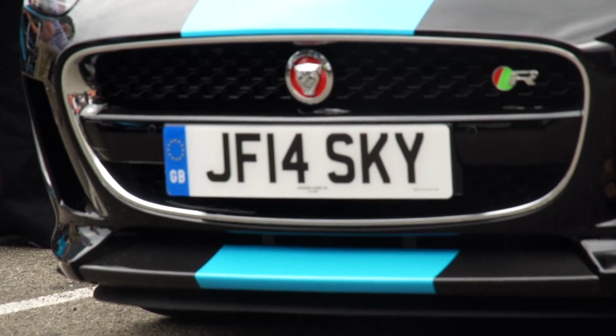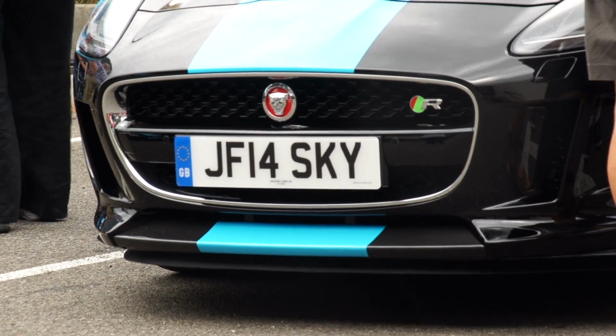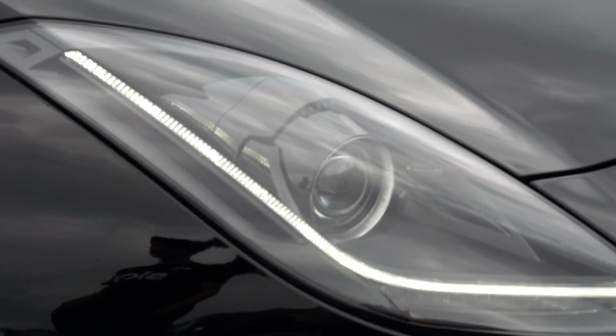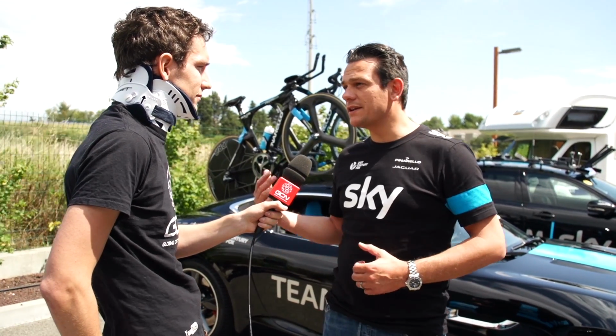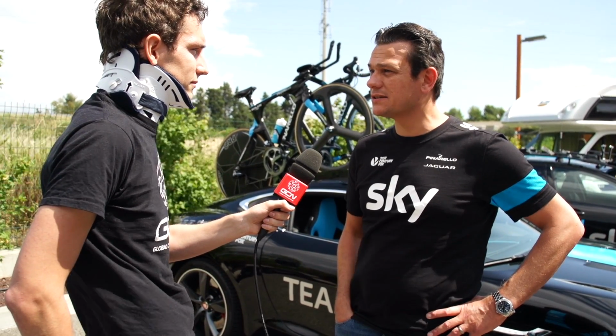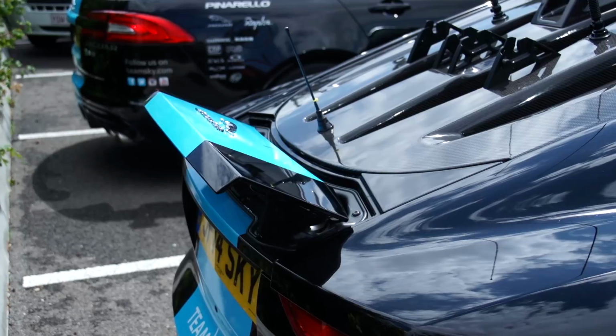Mark, perhaps you could start by talking me through the collaboration here between Team Sky and Jaguar on this particular car. Partnership with Team Sky goes back 4 years now, and we thought rather than just supply the cars, we'd look for areas as an innovation partner where we can really help the team. It'd just be fantastic to have a car as visual as this supporting the team. And it also gives our special engineers the chance to test out some new technologies and techniques and put them to a test in a concept car.